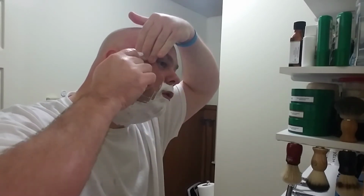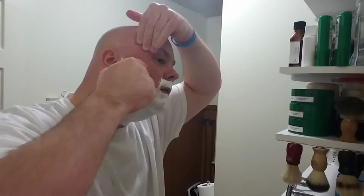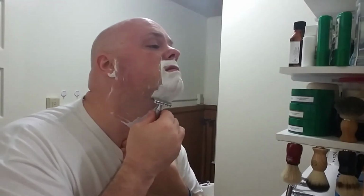I love this razor too, the Mule R41. Good razor. As aggressive as it is, if you pair it with, I don't want to say a non-aggressive blade, but something other than a Feather or a Kai, it's actually forgiving, believe it or not. Within reason.